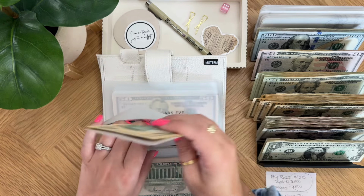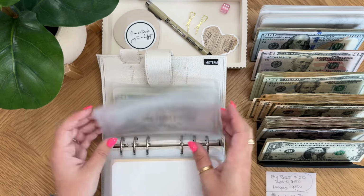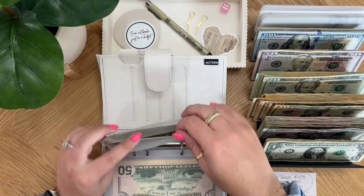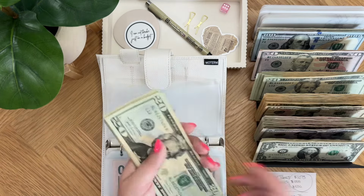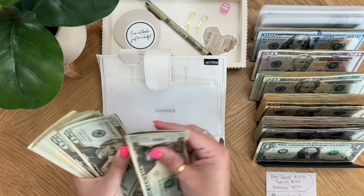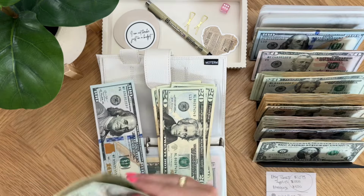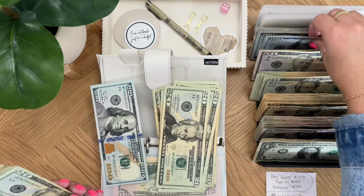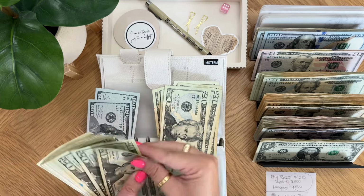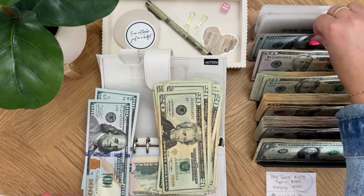I love it when this comes together. Oh, it's so much thinner. New Year's Eve just has the 50, and then summer is another one that I'm like, oh my goodness, girlfriend, okay? So 20, 40, 60, 80, 100. 20, 40, 60, 80, 100. 20, 40, 60, 80, 100.